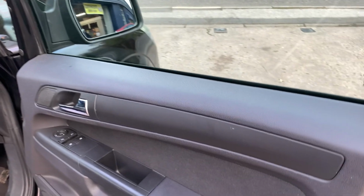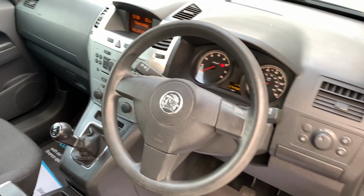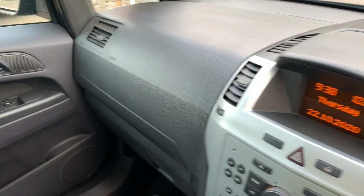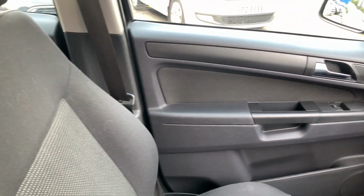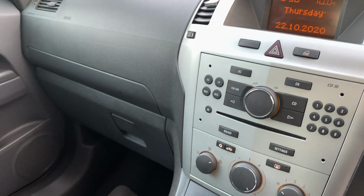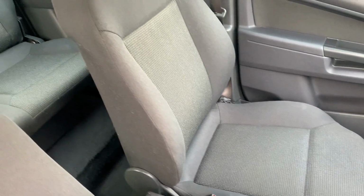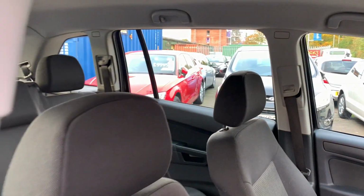Inside the car, electric windows and mirrors here. Radio CD, air conditioning, 5-speed. Seats are in cloth, in grey.